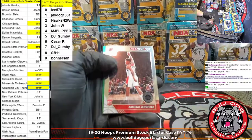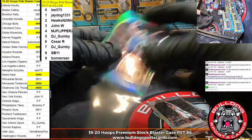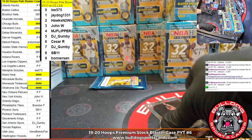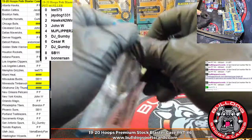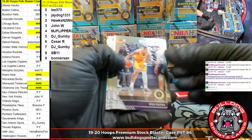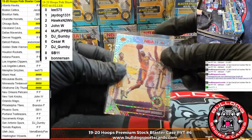Lopez, Ilyasova, a Schofield for the Wizards, and a green Markelle Fultz for the Mavericks, or excuse me, the Magic. Kuzma, Hield, McKinney, and a Markieff Morris Mojo for the Lakers.